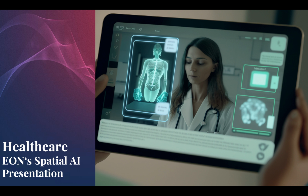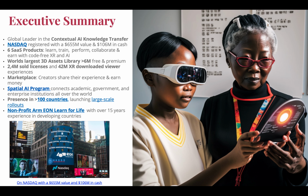We're going to talk about how Eon's platform, Eon XR, works with healthcare and how spatial AI is changing the landscape for how healthcare and medical schools, pharmaceutical companies educate and train and perform within their space.